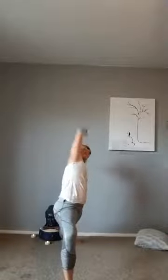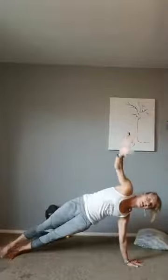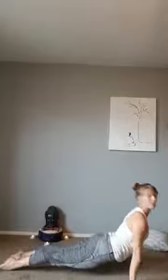And exhale, circle the hands back down to the ground. And again, inhale, left arm up for your twist or optional side plank if you want to challenge yourself. Everybody take a breath in. Exhale, either right to down dog or hands and knees or through your chaturanga. Child's pose is always an option too.